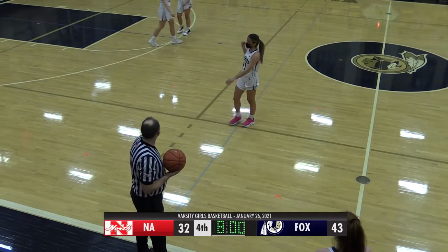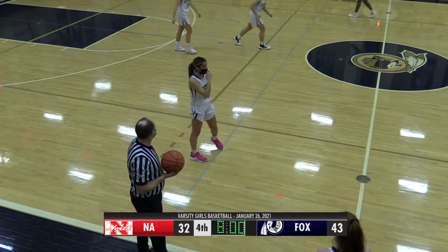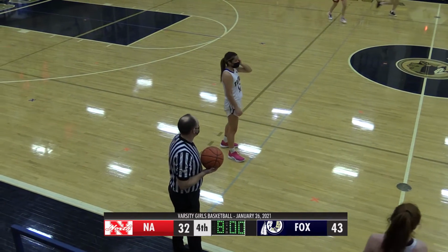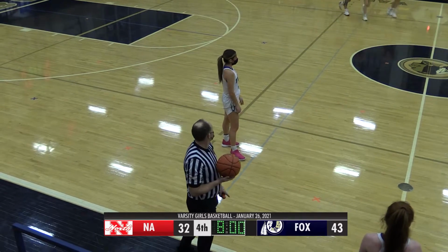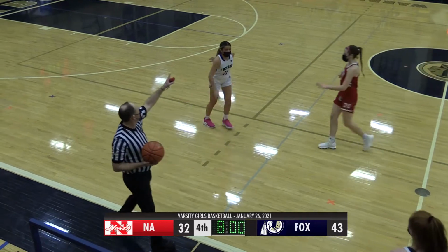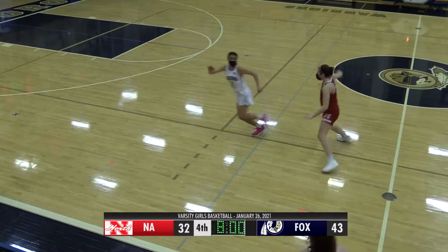All right, so we got Aaron Foley getting ready to inbounds the ball. To start the fourth, Aaron Foley and Caitlin Mollica, Hannah Blake, Andrea Slattery, and Cam Collins. And North picks up again, man to man.